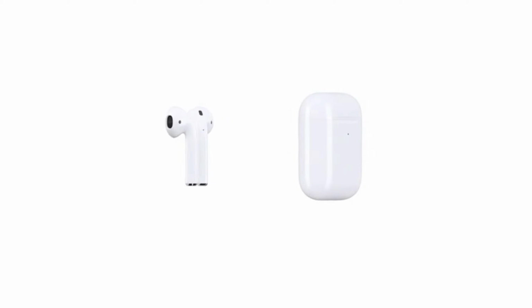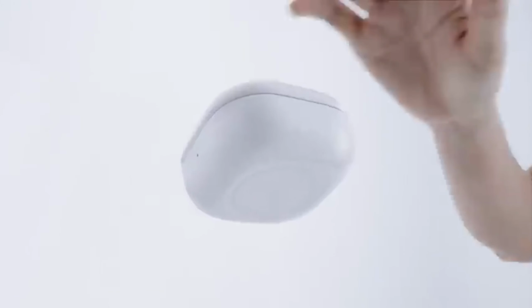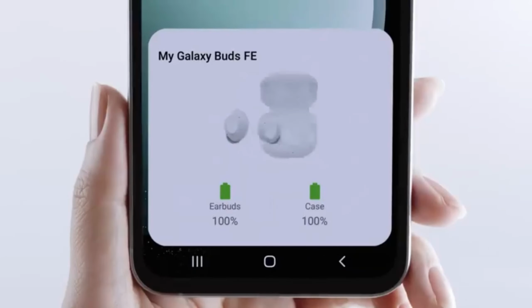It's important to remember that this information comes from early leaks. Specs and features could change before the official launch. Additionally, Samsung is expected to announce a standard version, the Galaxy Buds 3, alongside the Pro model. Leaks suggest these will also have a stem design.